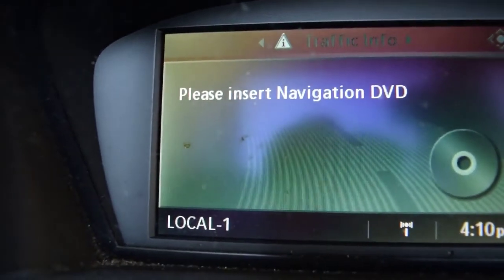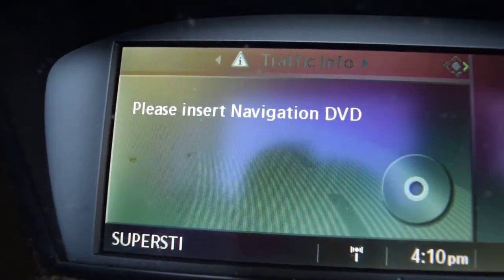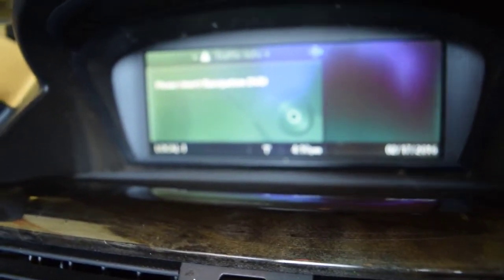Navigation DVD. I have a navigation file now, but I have to burn it on a special CD. I have a navigation file I could put in this, but I would need to get there. Well, I have the file on my computer. I can burn it on a disc, and again, it's a risk I'm taking.